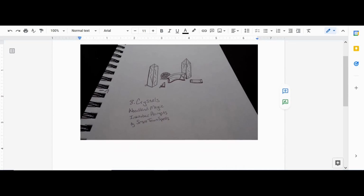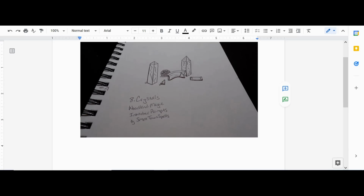Today we are doing the Woodland Magic Inktober prompts by SmallTownSpells on number 8, Crystals. And on screen you will see my small sketch that has to do with it.